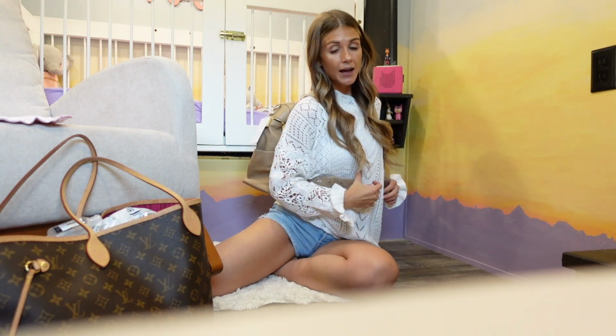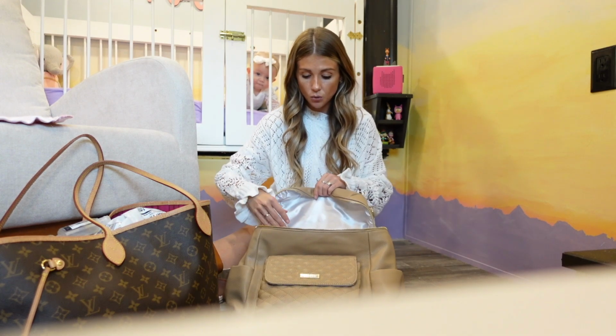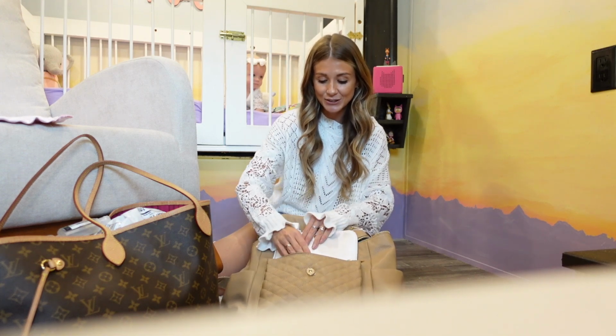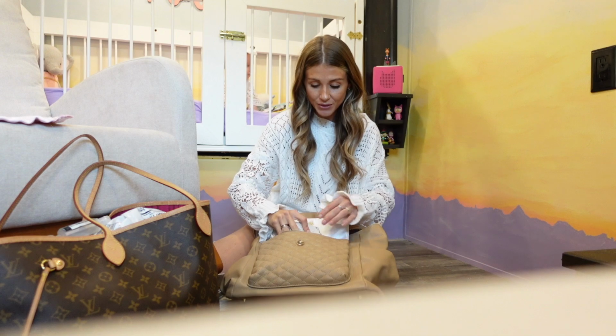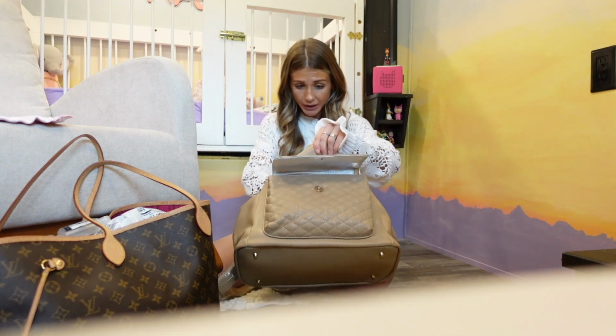And another thing is, this looks like a diaper bag, this doesn't, so when I'm hauling around Target with this big bag, I know people think I'm just putting things in my bag. There are a bunch of compartments and stuff in here. It's actually made to be a diaper bag, so we're going to go ahead and fill this thing up. We're going to transfer everything from my Louis.